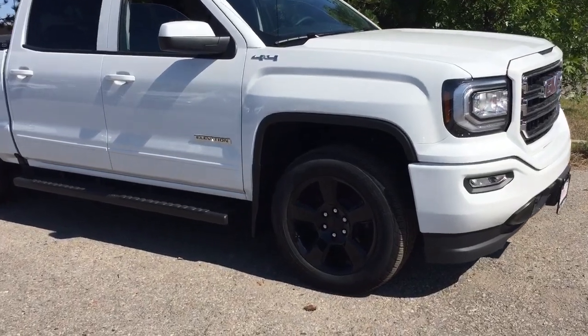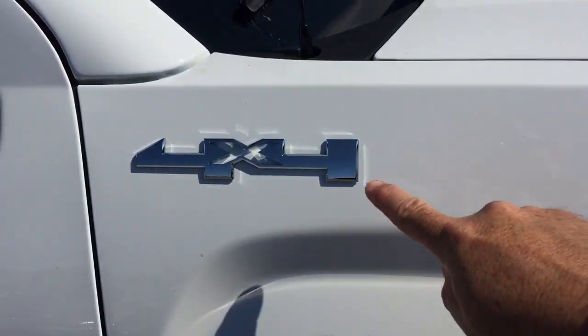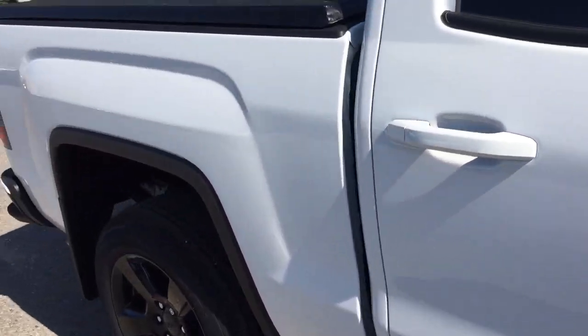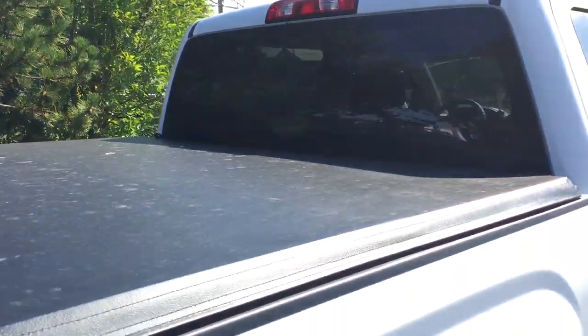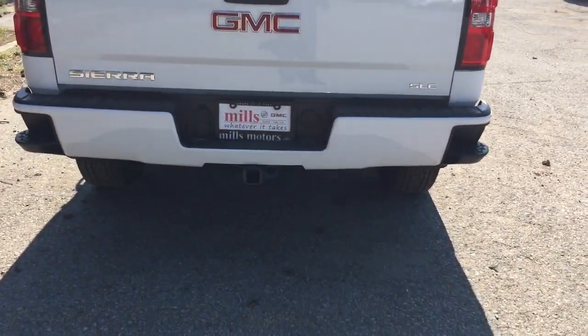20-inch painted black aluminum wheels. You got the Continental all-season tires. Wheel locks installed. Got your four-wheel drive badging there, elevation badging, the body-colored mirror caps and body-colored door handles. And above, you've got that GMC branded soft tonneau cover. Your SLE badging. Hookups there for trailer and hitch.